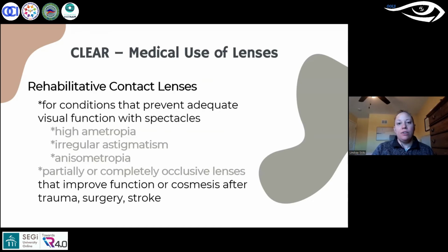The second version of medical use of contact lenses is rehabilitative contact lenses. So these are the ones that help our patients who cannot get adequate visual function out of spectacle lenses.